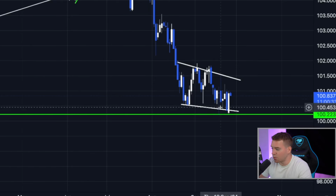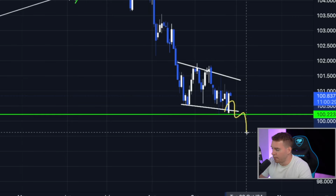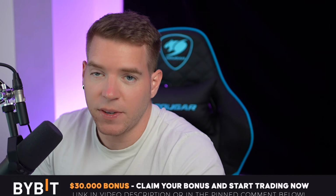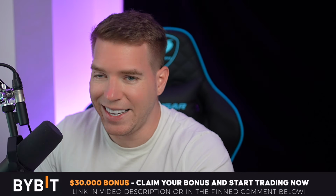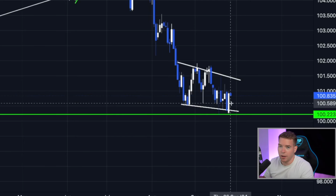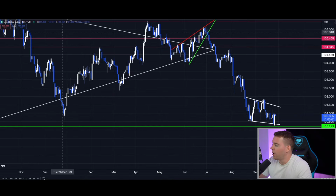Once this line is broken, expect a really quick move below 100 points, even all the way down to 99 points, something in that direction. I still believe this is going to happen in the next coming days, not weeks, days, guys. We are days away from that. Overall, the candle today is going to the downside, and that's why we also see Bitcoin and crypto overall moving to the upside. While we're talking about this, let's move directly into the crypto part.